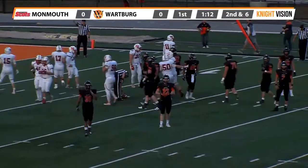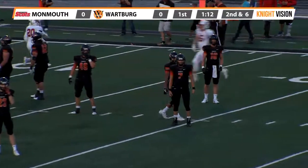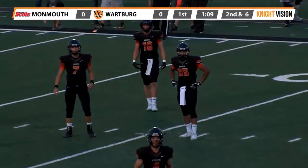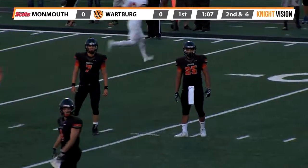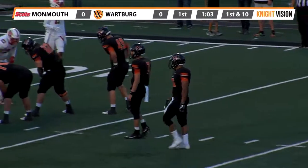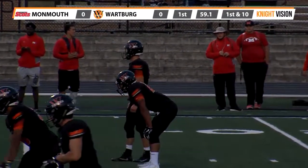The Knights close to putting this one in the end zone. They're up to the 12-yard line with about a minute left in the first quarter. And it looks like Wartburg's been using some hard counts to try to draw Monmouth offsides. And I think what it's doing is it's causing them to start their blitzes just a tad early, and they're able to run past the blitz with Binion.